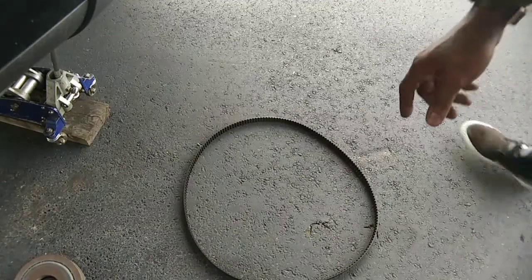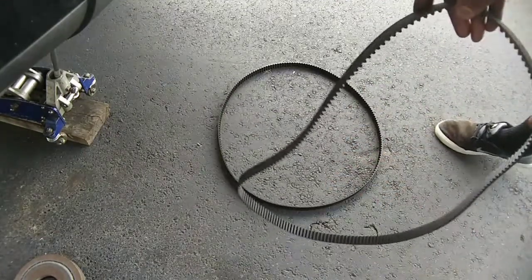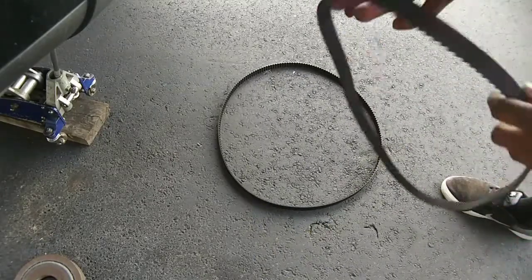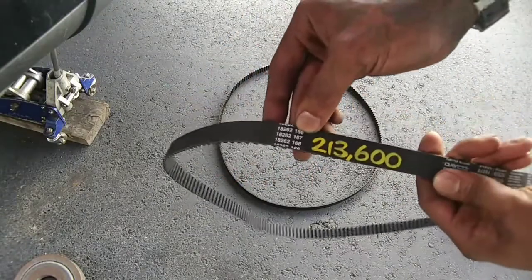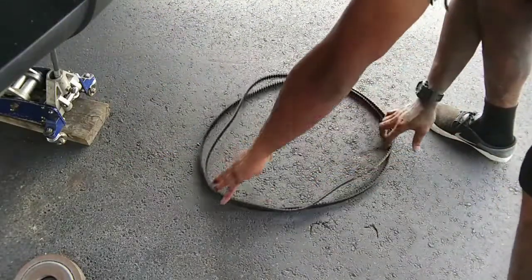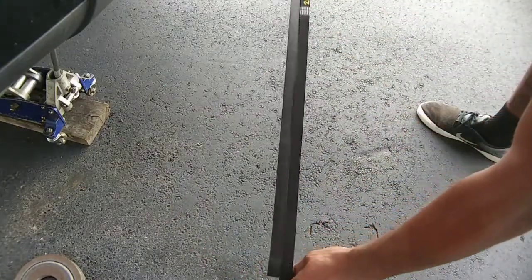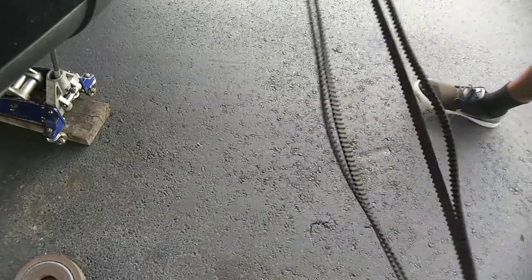All right, here we got the old belt, and I'm gonna check it real quick. This is the new belt. I'm just gonna try to put it next to it just to make sure that it's about the same. Also on this belt, I wrote the miles on the car as well. That way I know, and I got a date on there when I purchased it or whatever. Let's do a test fit. As you can see, they are the same belt.